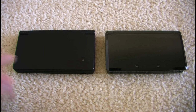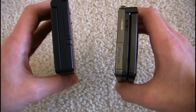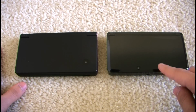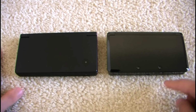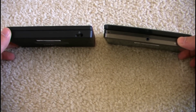So these are very similar. They both have cameras. They both have SD card slots. This one's on this side. They pretty much look the exact same. The thing about the 3DS is on the front, it's got two cameras, for taking 3D pictures and soon to be 3D video. They both have the same quality camera. The resolution's very low, not much to it, but on the bottom, headphone jack, regular stuff.